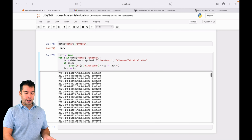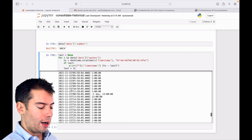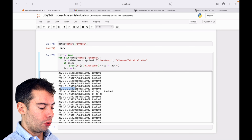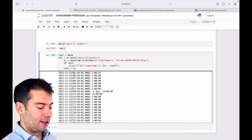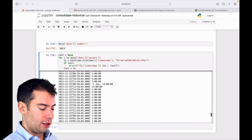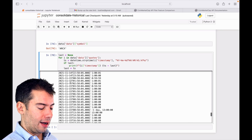But at some point, look at this. Wow. What you see here is random timestamps jumping at different time points, right? And this is a bug. What happens is when they transition from 11 to 12, sometimes instead of going to 12, they go to 00, and you can see this 11, 00, 13. So there is another 00 timestamp.